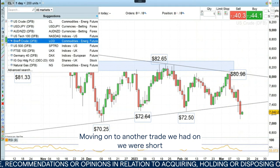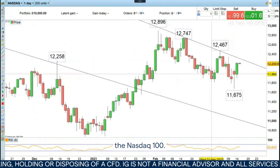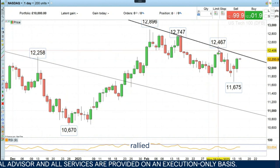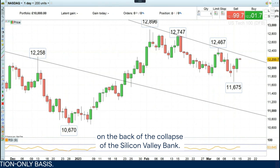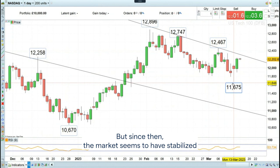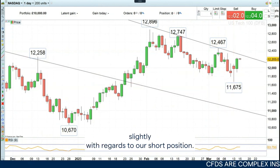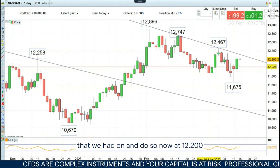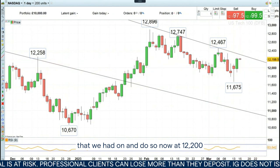Moving on to another trade we had on, we were short the Nasdaq 100. And as you can see, we rallied at the beginning of March, but then came off again this week on the back of the collapse of the Silicon Valley Bank. But since then, the market seems to have stabilized and is heading back up again, which is worrying me slightly with regards to our short position. So therefore, I'd like to get out of our shorts that we had on and do so now at 12,200.